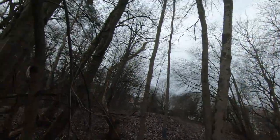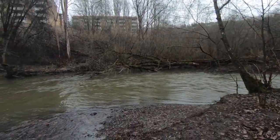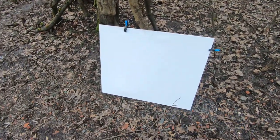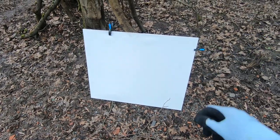You saw the new logo. I've been designing that for the last couple of days because of the weather. And today I'm out here, quite close to where I live. Really nice place. I'm gonna do some painting. I brought this huge canvas. It's about 1 meter times 85, I think.